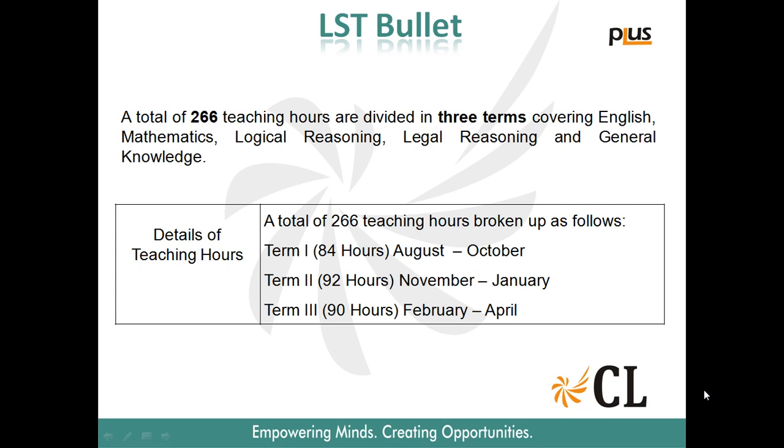The second term, that is of 92 hours, would be taken over from the month of November up till January, and the third term, which is of 90 hours, would be conducted from a period of February up till April. So we can see that this is around a 9-month program, and it begins as and when the batches are formed.